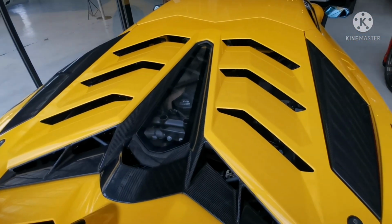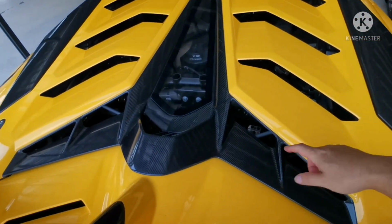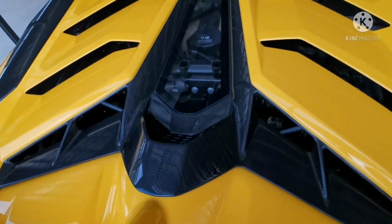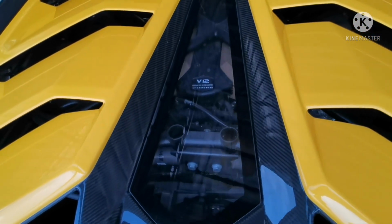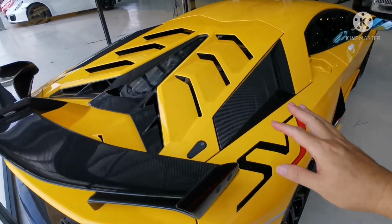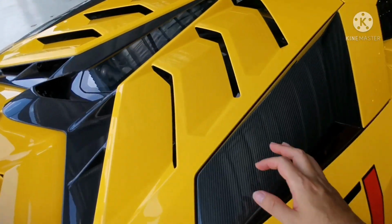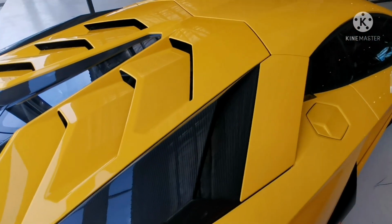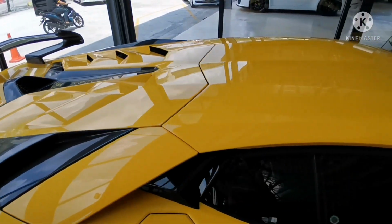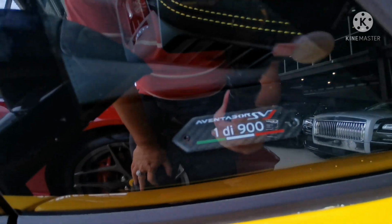Look at, tengok dia punya penutup engine. This is also carbon fiber tau. V12 engine, V12. Very very nice. Very very unique. Okay, Aventador yang biasa hanya penutup dia adalah glass. Ini bukan glass eh. This is not glass. This is kind of like a composite material, almost like plastic. So this is a very special limited edition, 1 out of 900 eh. Aventador SVJ.